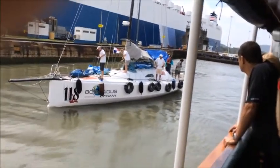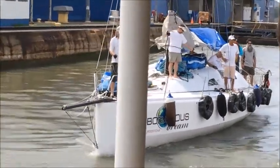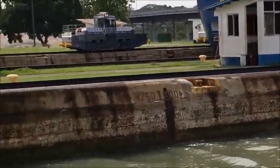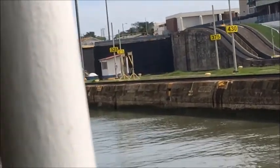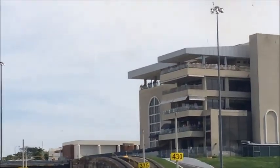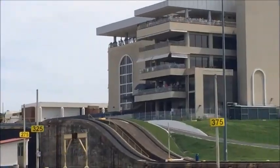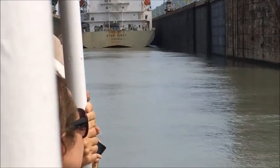Every boat that comes through has got to have a pilot, and you can see the guy with the safety life jacket in the blue. He's the pilot there. We have our Panama pilot on board. We're now proceeding into the next lock. There's a big viewing platform up there, people up the top watching it all happen. And in we go to the lock. The gates closing.